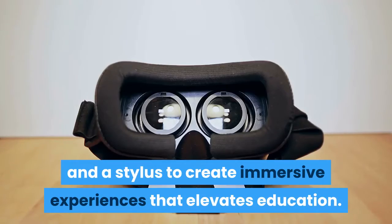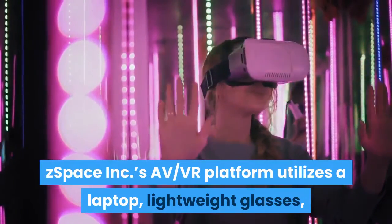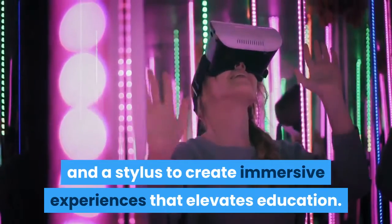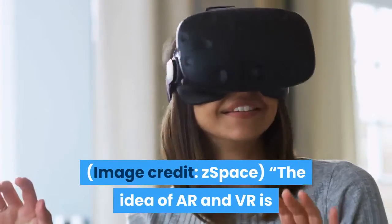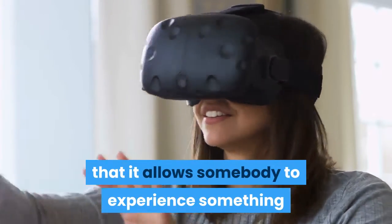Z-Space Inc.'s AR/VR platform utilizes a laptop, lightweight glasses, and a stylus to create immersive experiences that elevate education. Image credit: Z-Space.